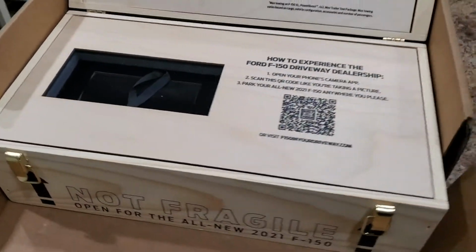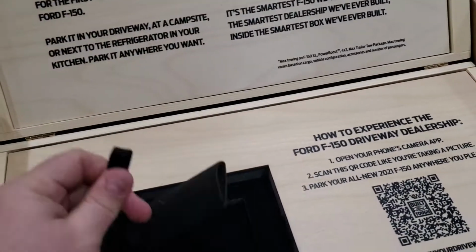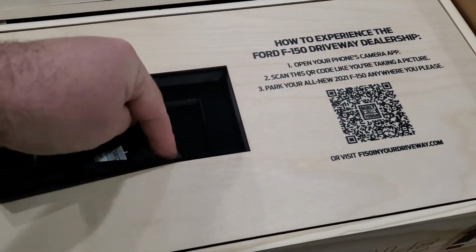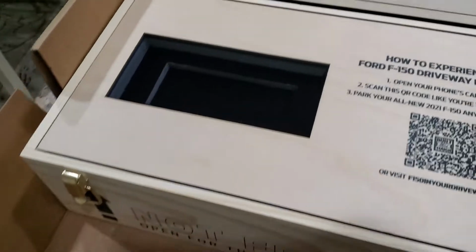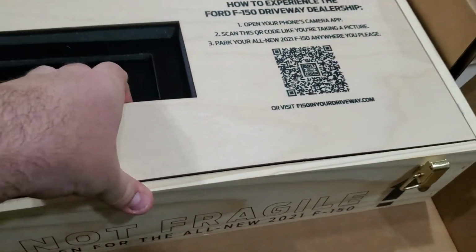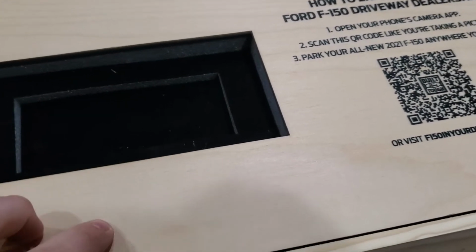But yeah, like I said, this was actually sent to me from Ford Motor Company, just as a little swag box. Let's see. Oh, that's just a little cable and stuff for that. I don't know if there's anything else in here or not. It doesn't appear so because I can't really see, unless you break the glue seal on there. Seemed like that was about it.